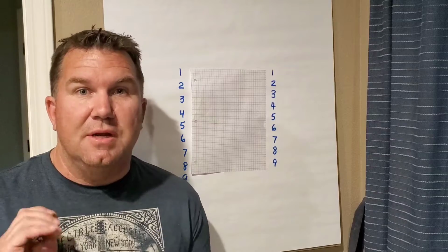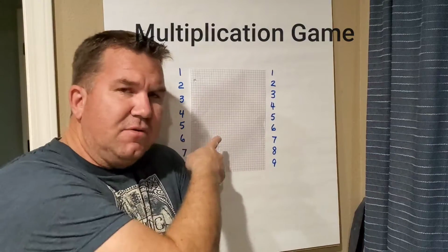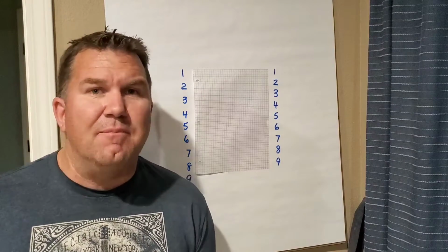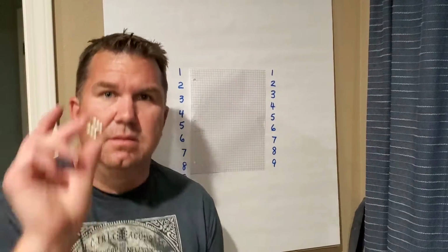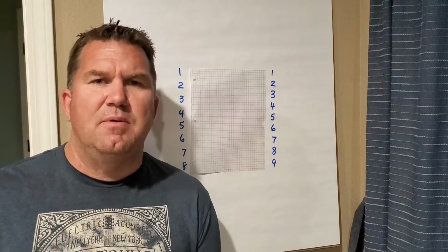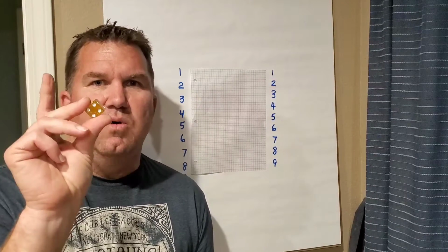All right, so here's the multiplication game. What you're going to need for this one is a piece of graph paper, which if you don't have one, you can download graph paper right off of the internet. And you're going to need a die and 2 different colored markers because you're going to have 2 people playing this game. The idea is this. Someone rolls the die.